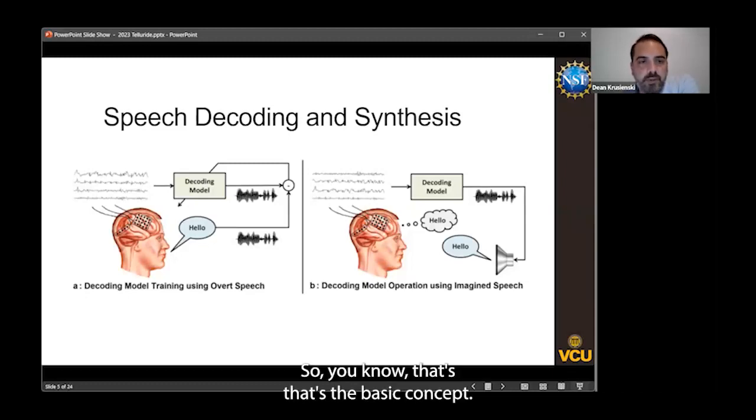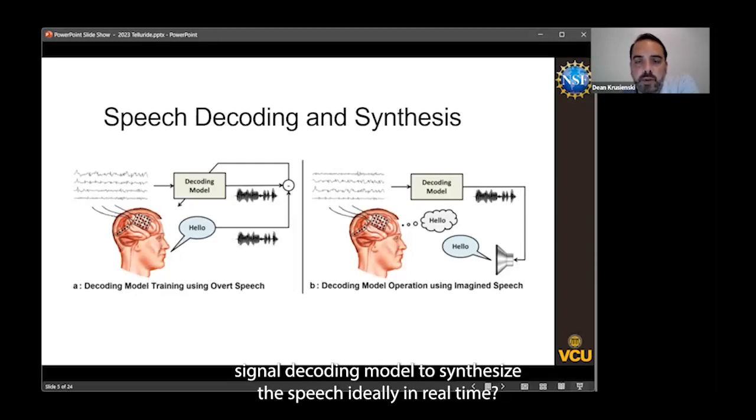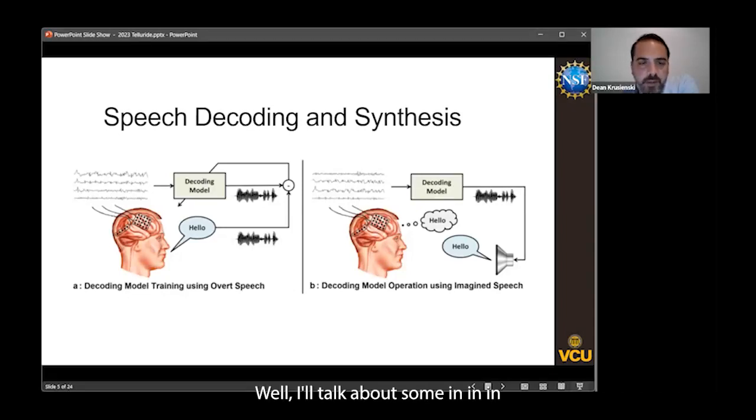Okay, so that's the basic concept, but to help a disabled individual, and when I say disabled, I mean someone who is unable to speak or has a severe speech disability, can we have them attempt to speak or even imagine speaking and use a similar brain signal decoding model to synthesize the speech, ideally in real time? What I'll talk about in this talk is the difficulties going from the model on the left to the model on the right.